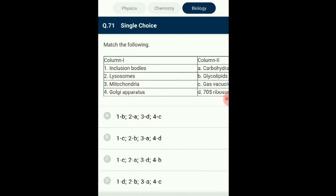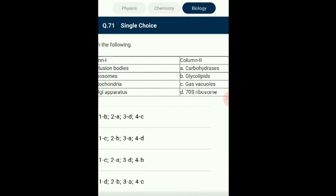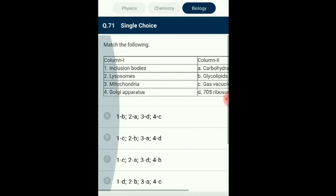Question number 71. Match the following. Inclusion bodies: reserve material in prokaryotic cells is stored in the cytoplasm in the form of inclusion bodies. Gas vacuoles are found in blue-green and purple and green photosynthetic bacteria. Golgi apparatus: it is the important site of the formation of glycoproteins and glycolipids. Third one is lysosomes. The isolated lysosomal vesicles have been found to be very rich in almost all types of hydrolytic enzymes, that include glycosidases, lipases, proteases, carbohydrases, optimally active at the acidic pH. Then the last one is mitochondrial matrix, stroma of chloroplast and cytoplasm of prokaryotic cell have 70S ribosomes. So the answer for this question is option C. The correctly matching option is C.